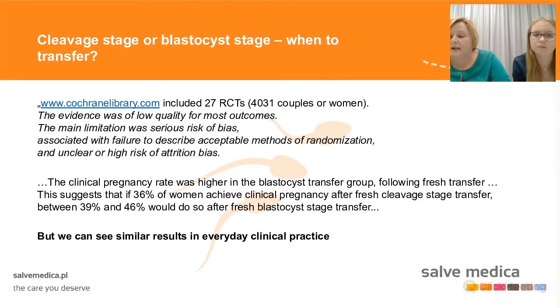According to the Cochrane library, which included 27 randomized clinical trials with under 4,000 couples or women, clinical pregnancy rate was higher in the blastocyst transfer group following the fresh transfer. This suggests that if 36% of women achieve clinical pregnancy after fresh cleavage stage transfer, between 35 and 46% would do so after fresh blastocyst stage transfer.